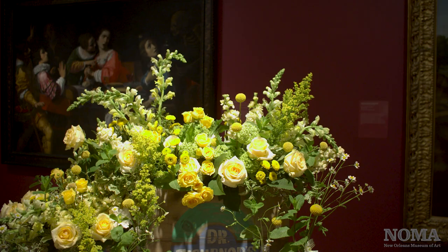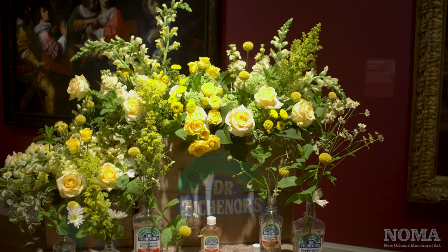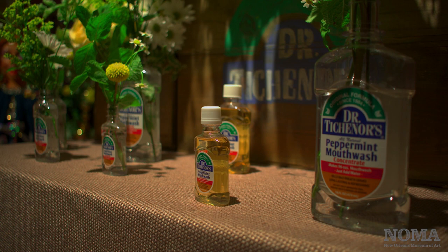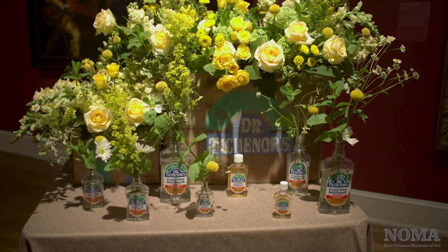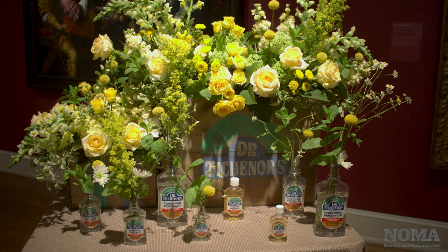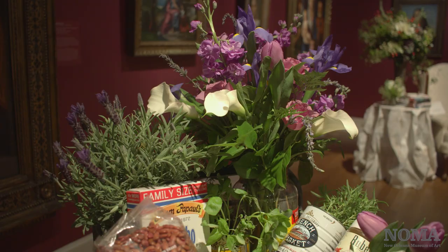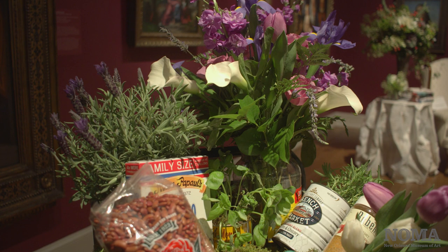Since 1905, Dr. Tichenor's products have been manufactured and sold by the Dr. G.H. Tichenor's Antiseptic Company, located here in New Orleans. As one of our city's oldest business establishments, the company is now in its fourth generation of family management. Angle Events assisted them in creating a unique display highlighting their logo and signature colors. The team of florists at Robert Fresh Market plays with the idea of making groceries with this fantastic display using a grocery cart full of all of the essentials.